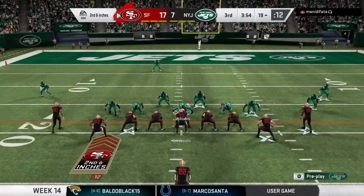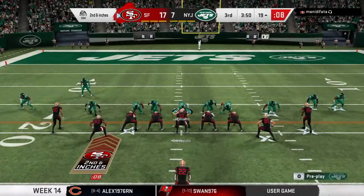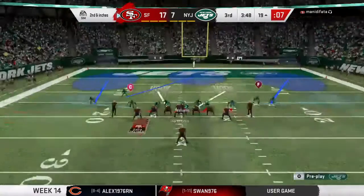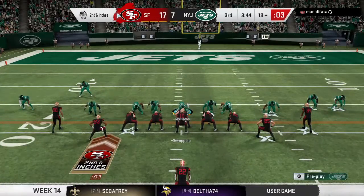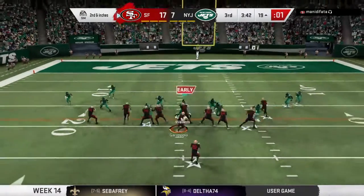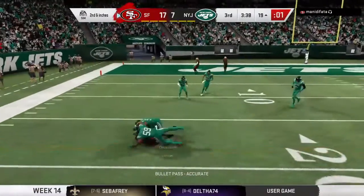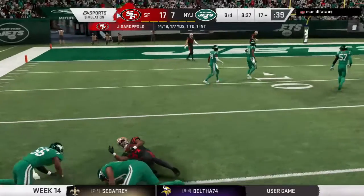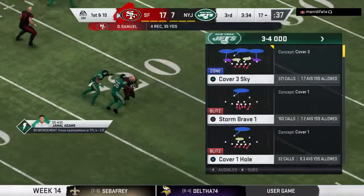Check 24. Check. 21. 13. Snap comes at 1. Garoppolo. That's going to be caught by Samuel. And he'll get it down this time to the 17. 2 yards, good enough for a first.